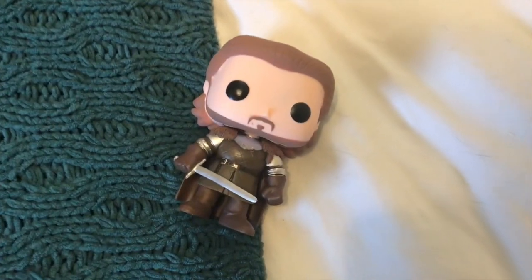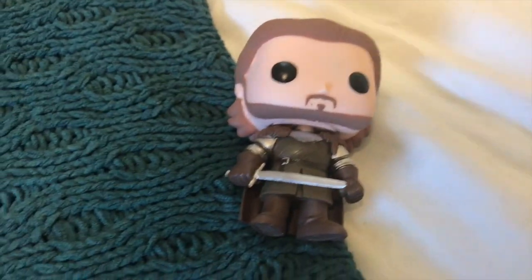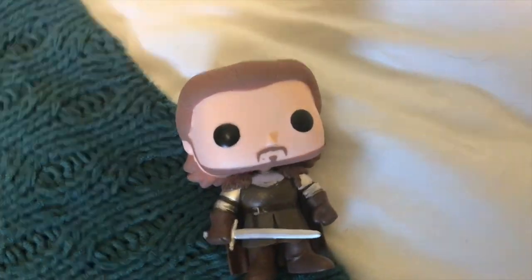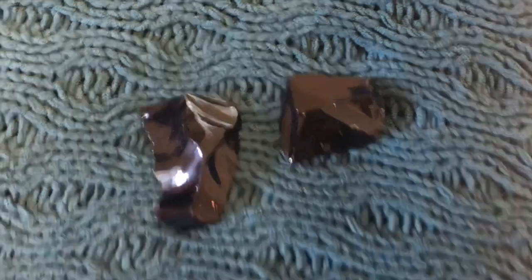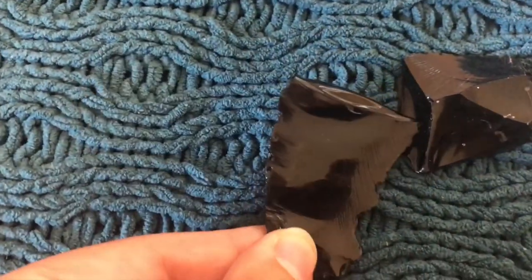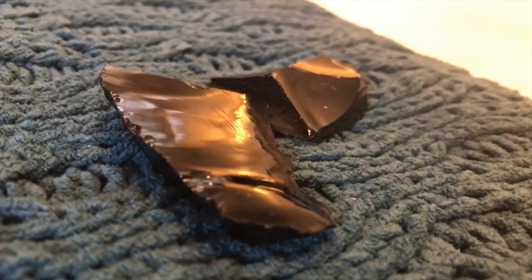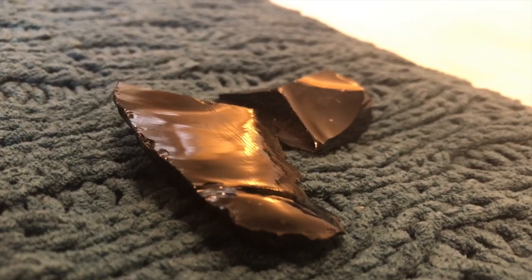So now I am moving on to some of my trinkets, so I'll try to be a little bit brief with this. First I have a Robb Stark Funko Pop. Then I just have this little piece of obsidian, and it was one piece at one point, but it broke. And I keep this on my shelf because it reminds me of dragon glass, which is the weapon that is used to kill the White Walkers. And I just think it looks really cool, so that's why I have it.